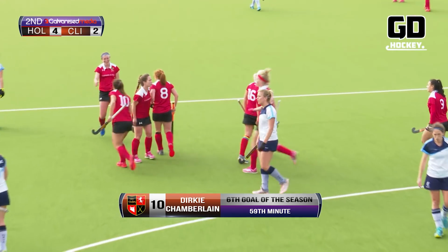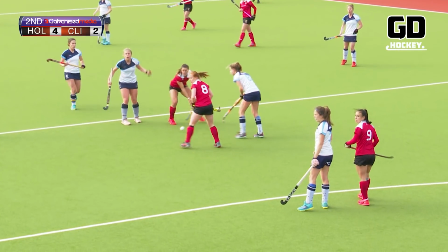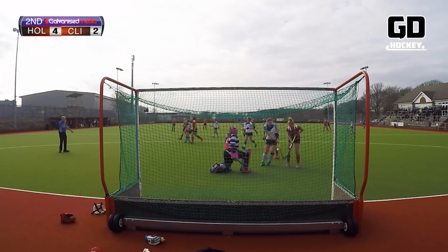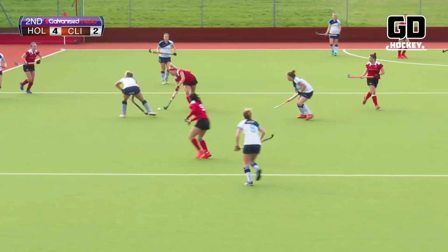And, well, Clifton Robinson's speaking with the umpire, but just here the ball comes up. The free hit is given to Holcomb, and just a split second too late to react. Chamberlain into the circle, and the pace too much for Trigg. It's a long way back now for the visitors.